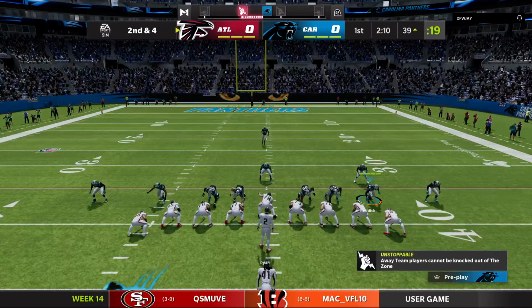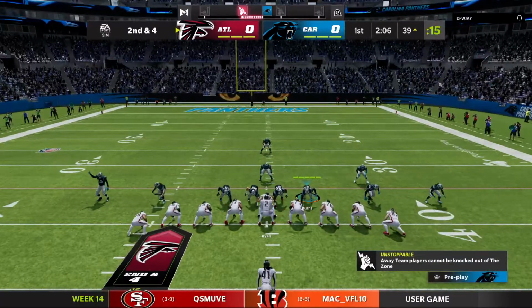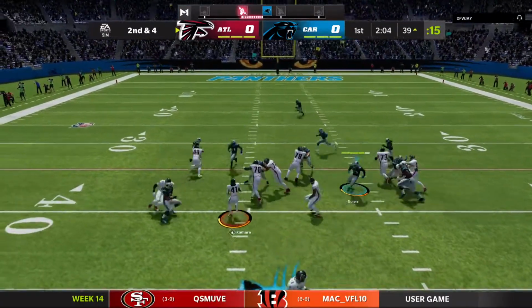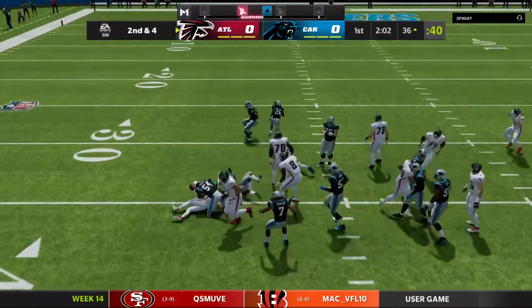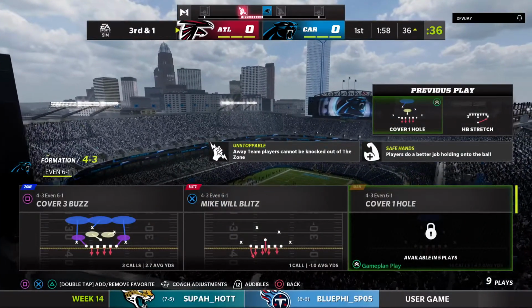Second and 4. Coming left is Kamara, and tackled down after a gain of 3. Leaves him with 1 yard to go on third down.